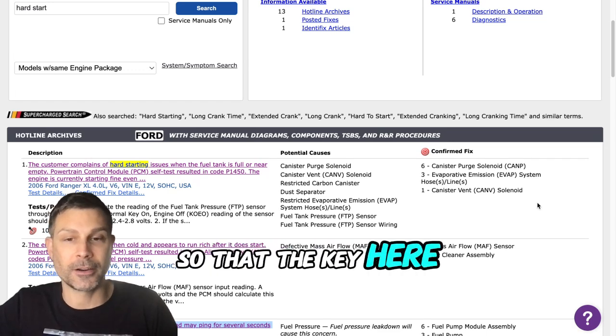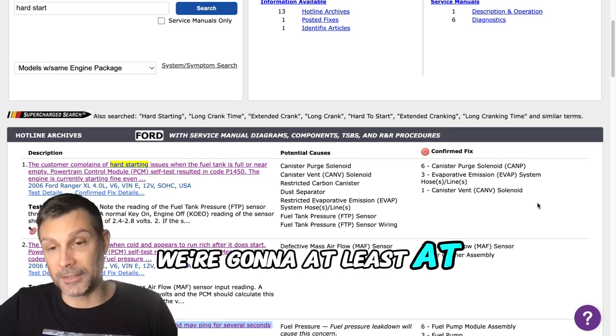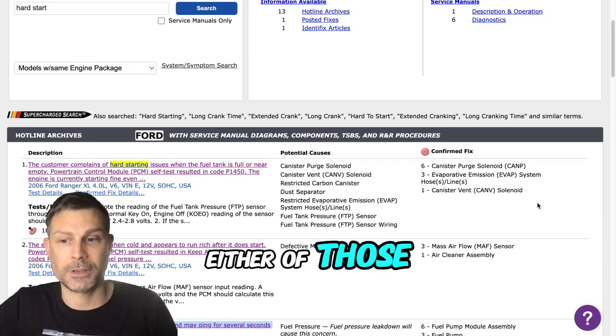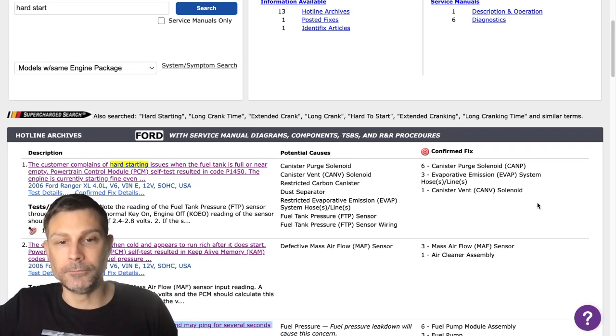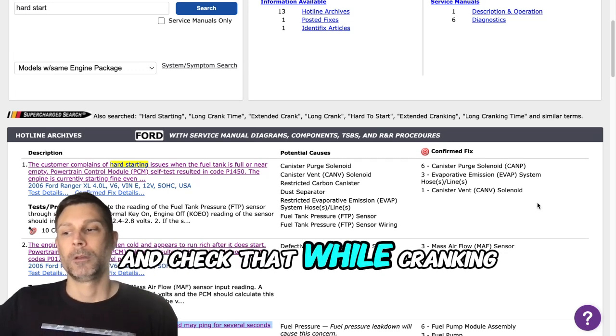So the key here is to A, check for codes in the computer, and B, at the bare minimum, check the fuel pressure when this happens. Have we done either of those? Not the pressure, no. I don't have a gauge to check that. I could probably get one and check that while I'm cranking.